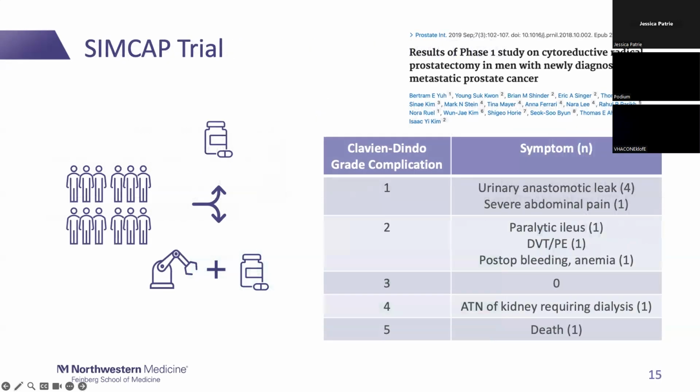So SIMCAP, led by Dr. Kim, is looking into patients who have metastatic prostate cancer, and they are randomized to receive ADT with or without docetaxel, or a combination of this systemic treatment plus a radical prostatectomy. Those preliminary data regarding this study were published in 2019.